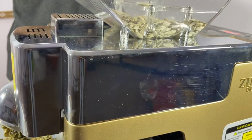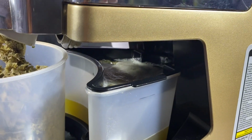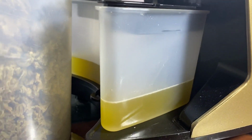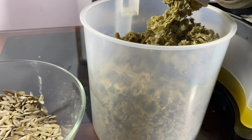From sunflower seeds, we get about 50% oil content without shell, and with shell we get about 20-25% oil.